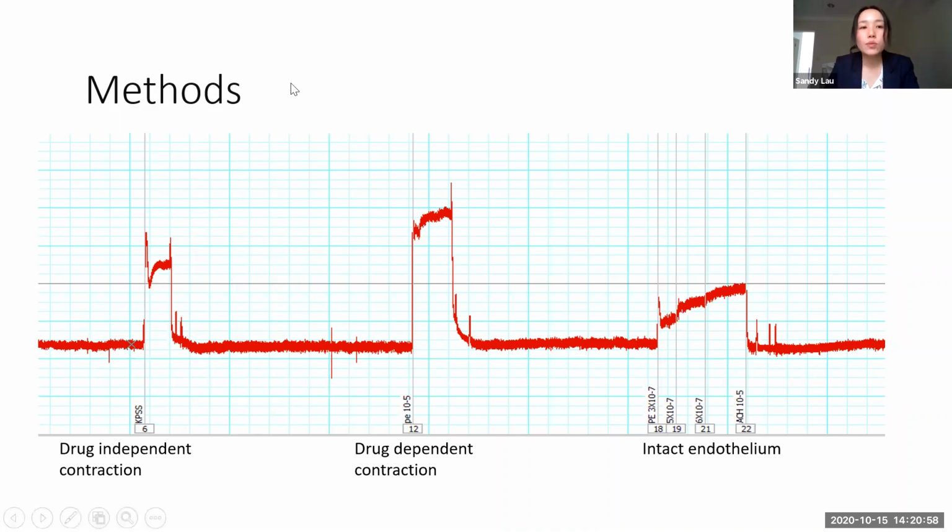So once we've collected our vessels, we first check that the vessels are working, that I haven't damaged them in the collection and loading process. So we do a drug independent contraction. So blood vessels contract through changes in calcium. So when we put a high potassium solution in, it changes the intracellular calcium content, and that leads to a contraction. There are other ways of inducing contractions, like with drugs.